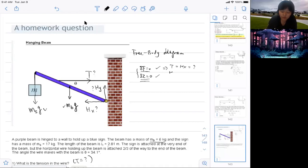You can say the hinge force in the y direction balances out the gravity. Okay, so I can solve for my y, but that doesn't tell me anything about the x. So I still don't know what the tension is. Then I also have the torque equation. I tried the force, it didn't help me, so I'm going to the torque equation.